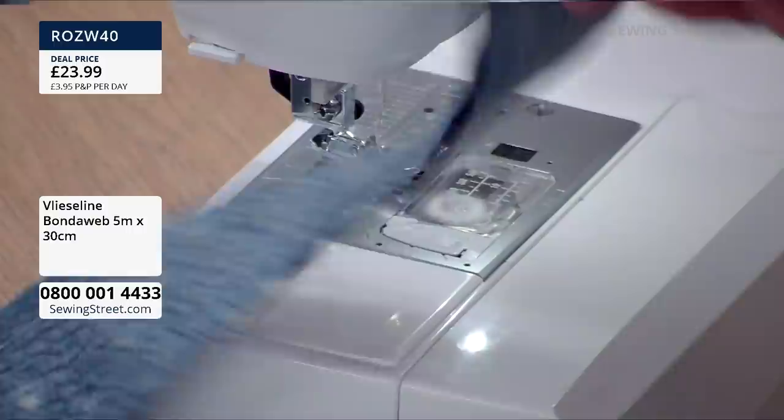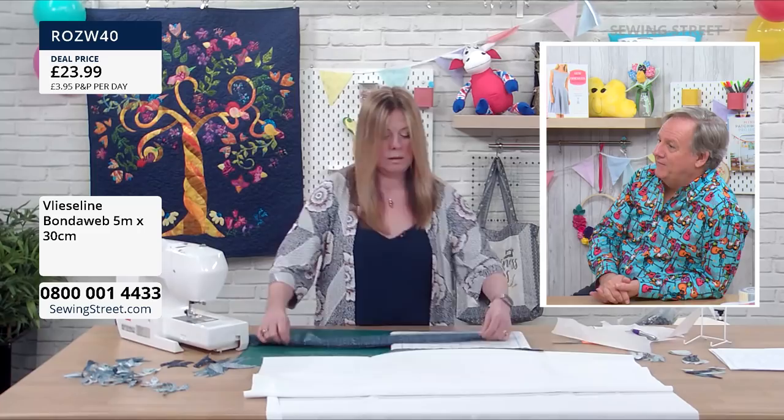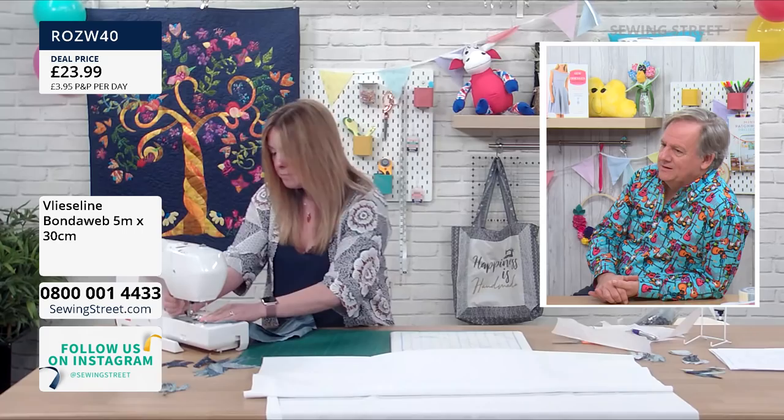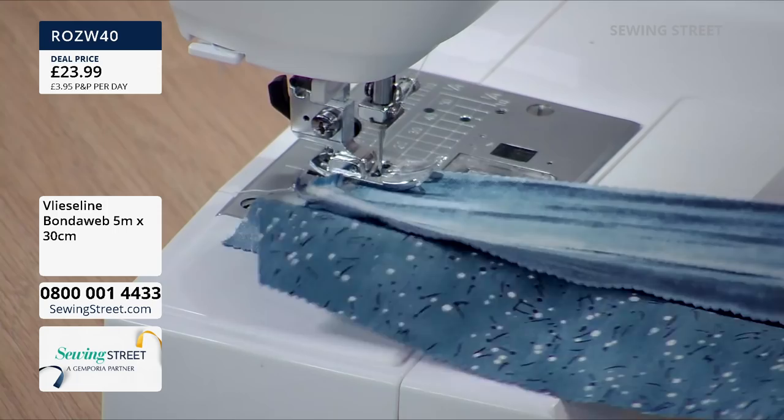Where's my other one gone? There it is. So, camouflage. Where should I have it? So line them up. Okie doke. And just line them up as you go along.